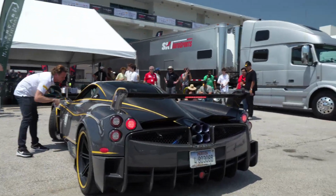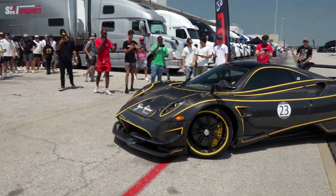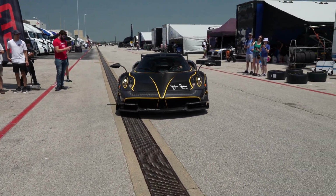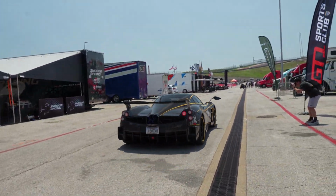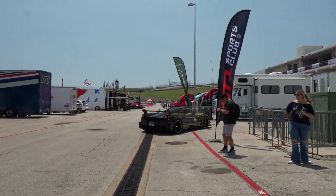Oh damn, y'all see that little winglet in the back lift up? That's so sick. Well, we basically came back just in time to see the Huayra show up.